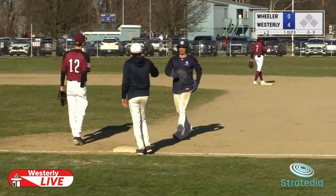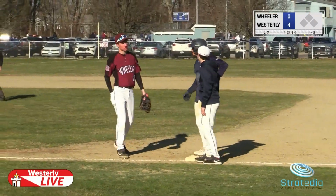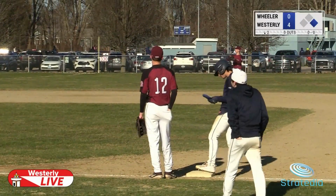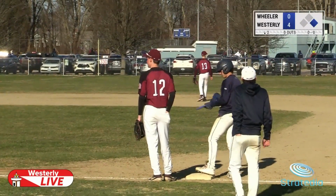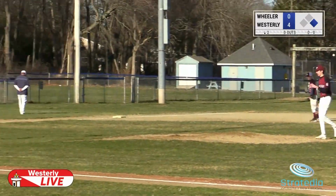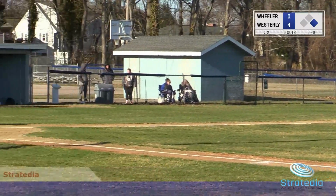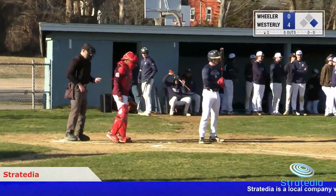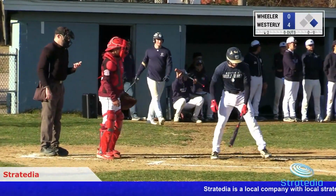I saw that a little bit earlier. That communication thing has been an issue. It was a problem between the right fielder and the center fielder one time, and then right there between the left fielder and the right fielder. It was an issue between the shortstop, second baseman, and center fielder. That's the third ball that has fallen. That should have been an out between two or more Wheeler players. And that's a simple remedy.